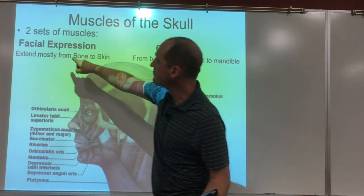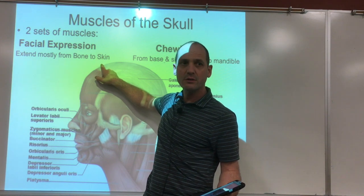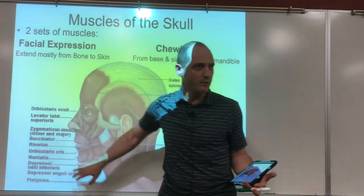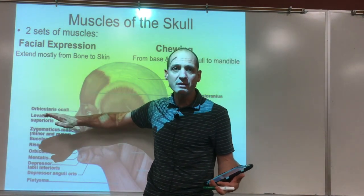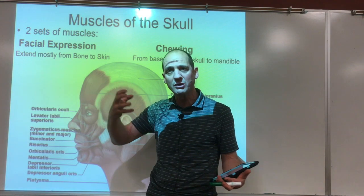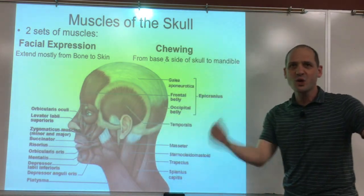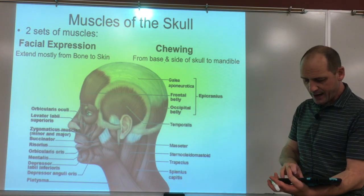And then the other ones, facial expressions, are from a bone mostly to the skin. Some are skin to skin, but they move skin around. That's what's important. These facial muscles are the only skeletal muscles that innervate in the skin. And the other ones, you don't have those in the arm, moving the arm stuff around. You don't have those kind of muscles. All right, so that's good.